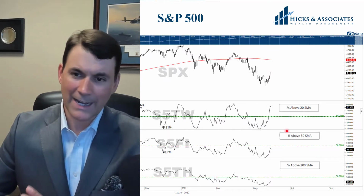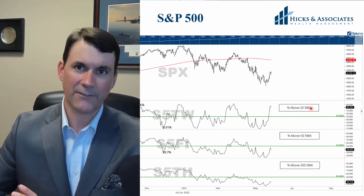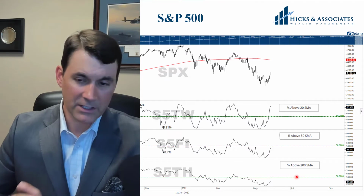What I'm really trying to highlight here is that in order for us to have a lot of stocks above the 200-day moving average, you first have to see a high percentage of stocks above the 20, and then the 50, and then it's finally going to show up in the 200.